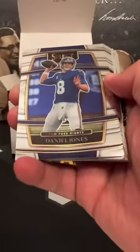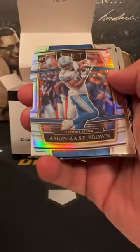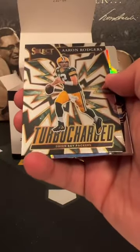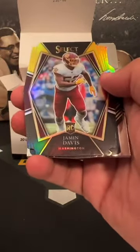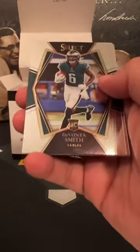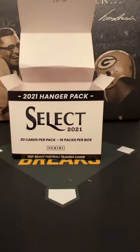Baker, Trey Sermon, Danny Dimes, Fehoko, Woodson, Camp, and Bateman, Jared Goff, there's a nice silver Amon Ra, Najee Certified, Rogers Turbo, another Amon Ra die cut, Quiddy Pay, Jamin Davis, and there's a nice club, Zach Wilson, Devontae Smith Premier, McCaffrey, Davis Mills Premier, Cousins and a Jake Funk. That was a very nice box.